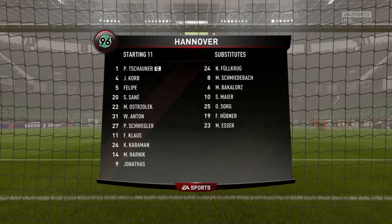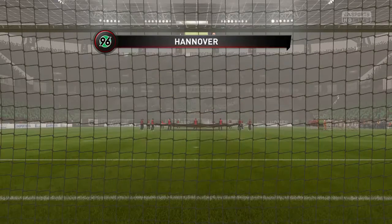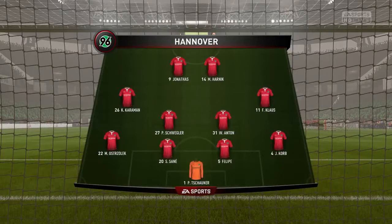This is the 11 fielded by Hannover for this fixture. Probably one of the two front men will slip behind the other and augment the midfield when required. I think so. If they start getting overloaded in the middle of the park, that's always an option for this manager, who does like to fill his midfield.